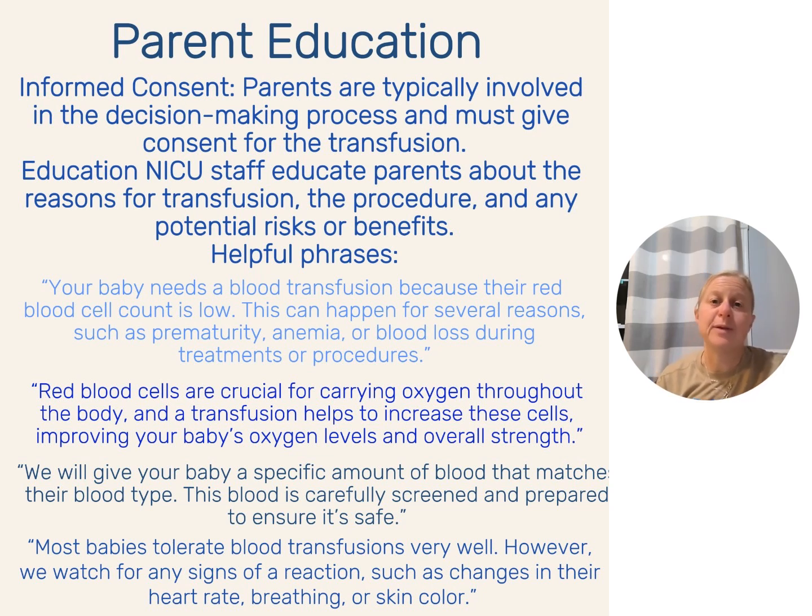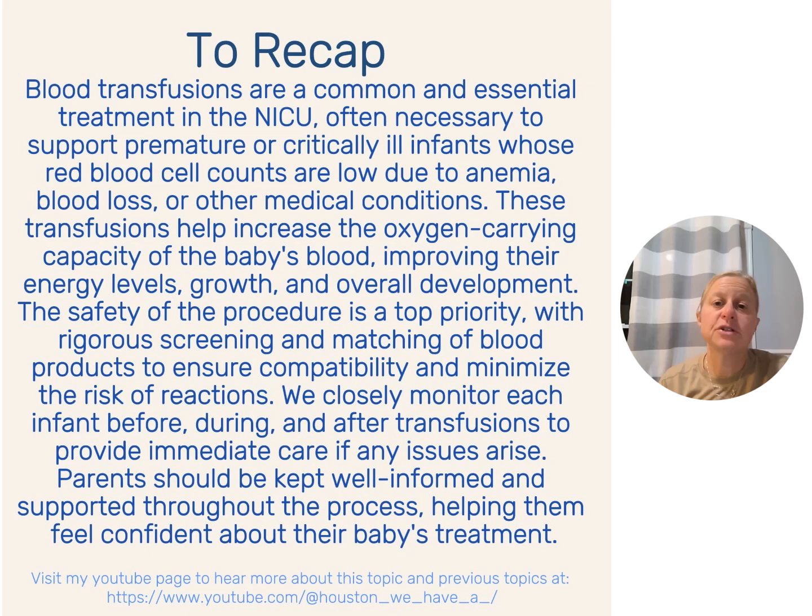The idea is that your baby needs a blood transfusion because the red blood cell count is low, the reasons it could be happening, why red blood cells are important, how much blood we're going to give them, that it's safe, that it's screened, it's prepared for them, and that most babies tolerate the blood transfusion very well. Blood transfusions are a common and essential treatment in the NICU. They help increase the oxygen carrying capacity of the baby's blood and improve their energy levels, their growth, their development.